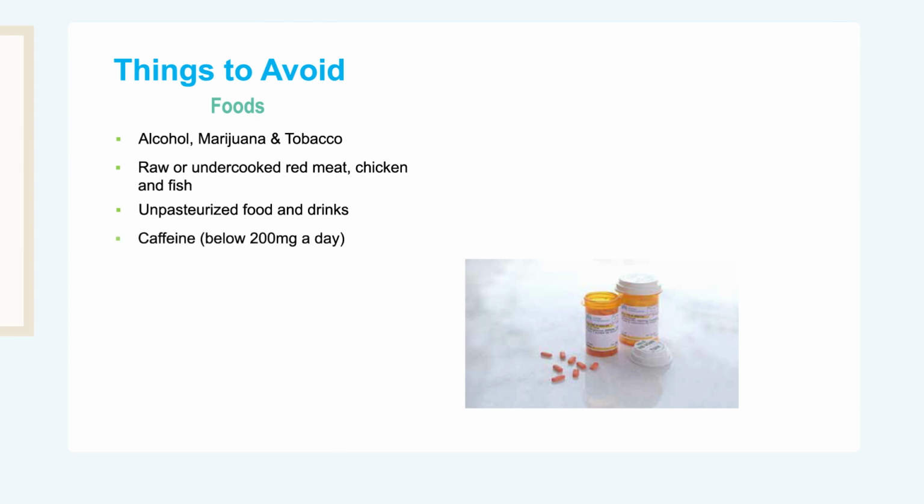The caffeine in coffee, tea, soda, hot chocolate, and even certain energy drinks should be kept to less than 200 milligrams a day. Certain fish have higher levels of mercury and should be eaten in moderation, 12 ounces or less a week. Some of these fish include shark, swordfish, king mackerel, tilefish, and tuna.